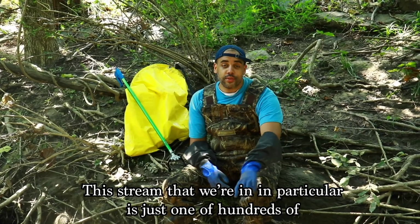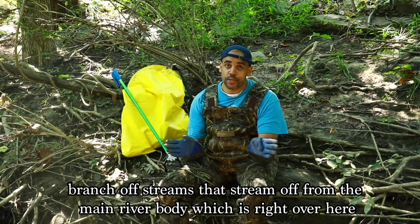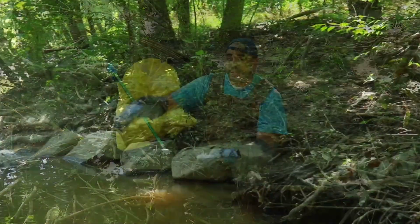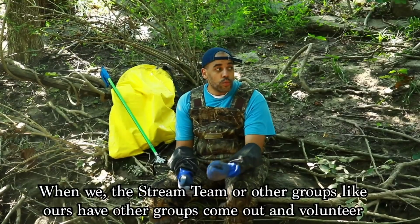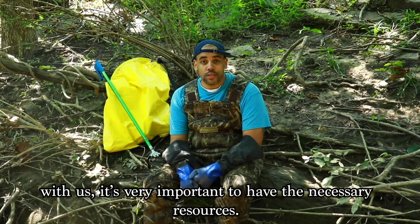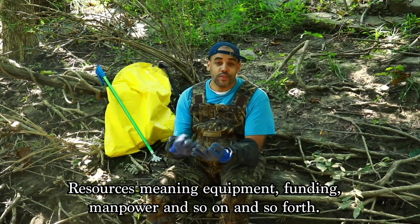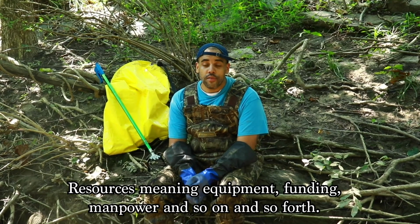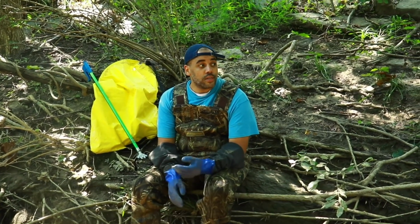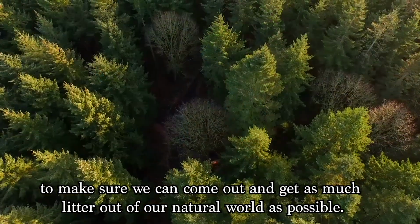The stream that we're in particular is just one of hundreds of branch off streams that stream off from the main river body, which is right over here. When we, the stream team, or other groups like ours have groups come out and volunteer with us, it's very important for us to have the necessary resources. Resources meaning equipment, funding, manpower, so on and so forth, to make sure that we can come out and get as much litter out of our natural world as possible.